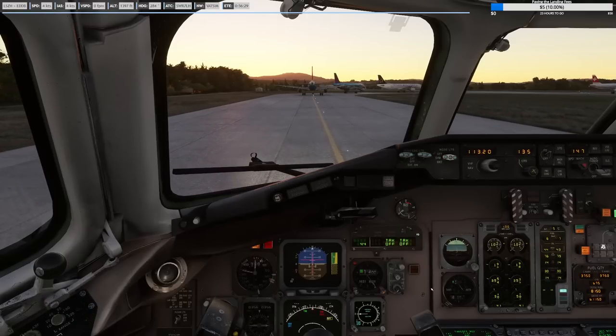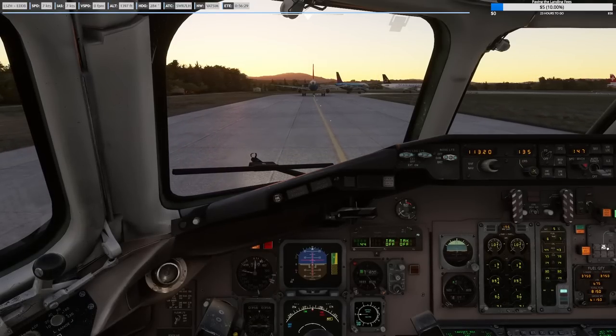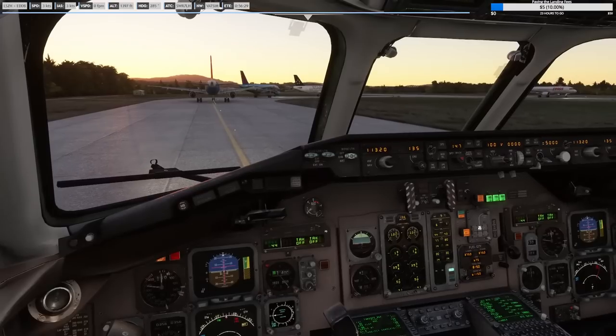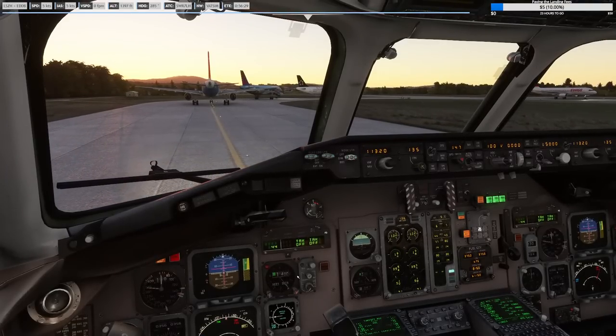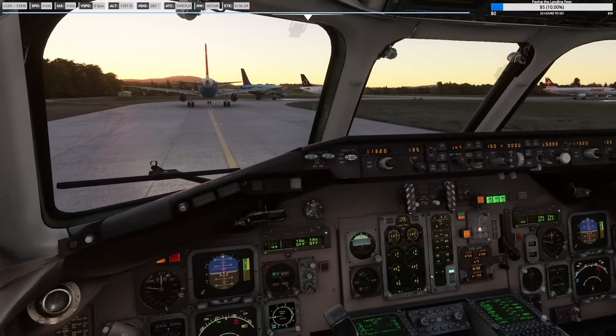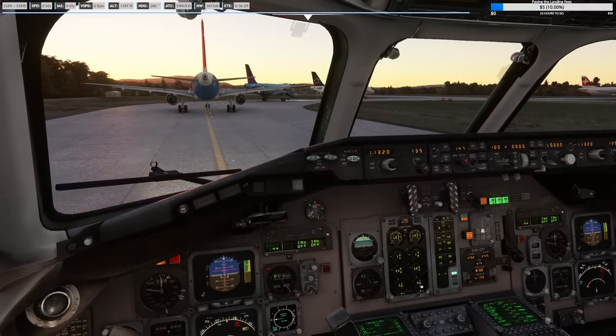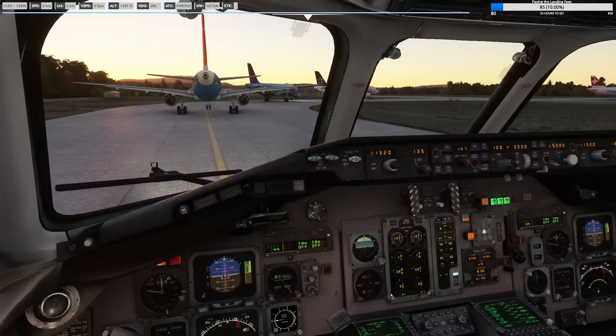Then, taxi checklist. TCAS, RA, set and off. Radar, set. Flight guidance system set. Flight controls, tested. Flaps, slats, we've got them at 12.5 and extended. Takeoff briefing and data. Okay, let's review that.